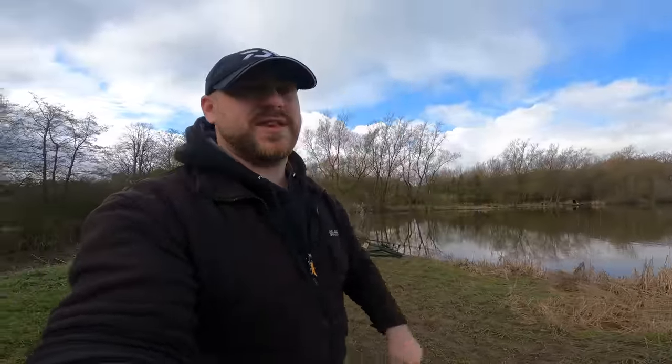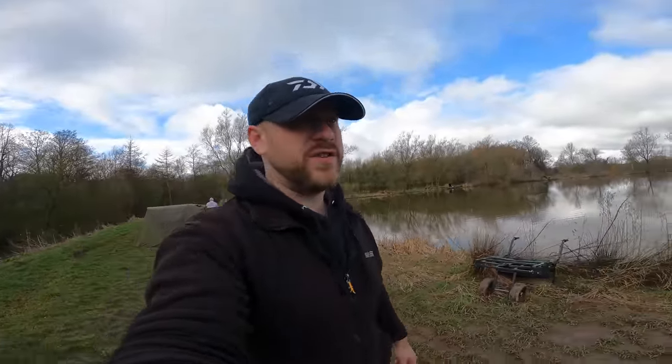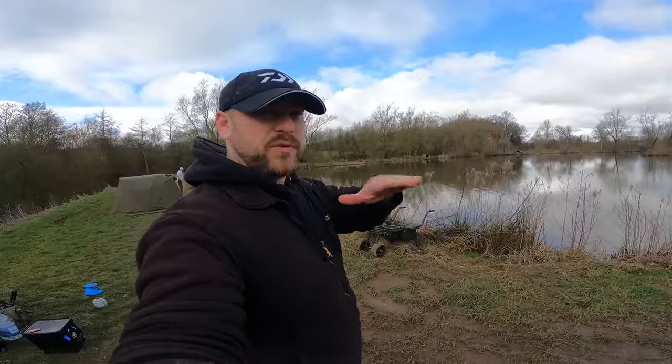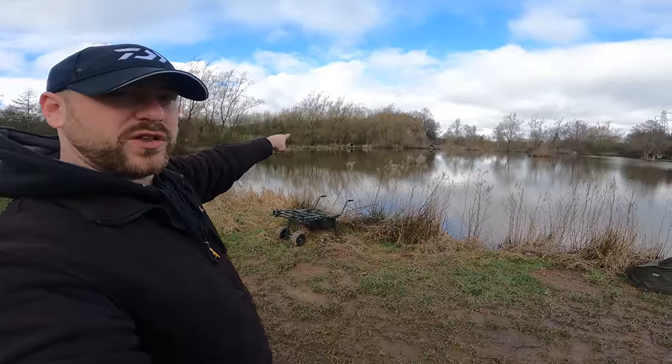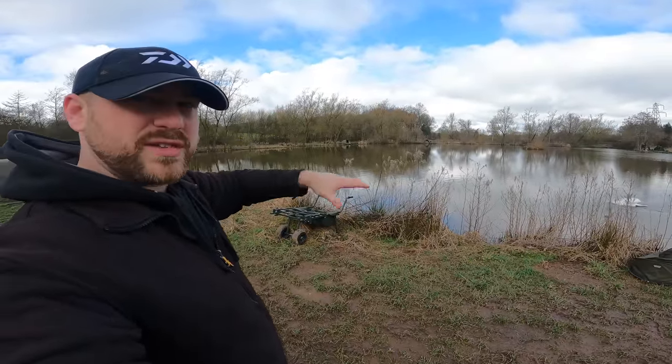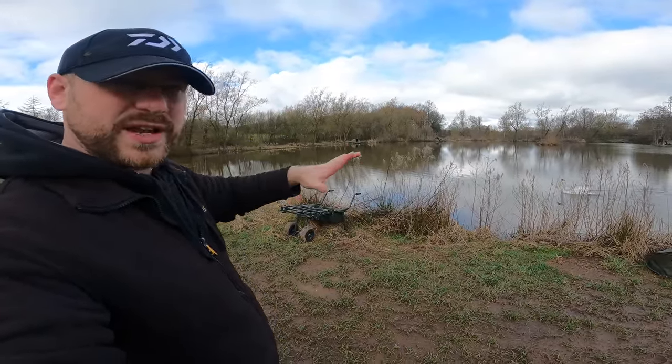Obviously, when you're fishing like this, it's so tempting to question your tactics and your methods and change it up if you're not catching. But all the people around this side of the lake, so me, Rob, and the two fellas on the opposite bank here, usually these are the best swims, and we've not had anything.